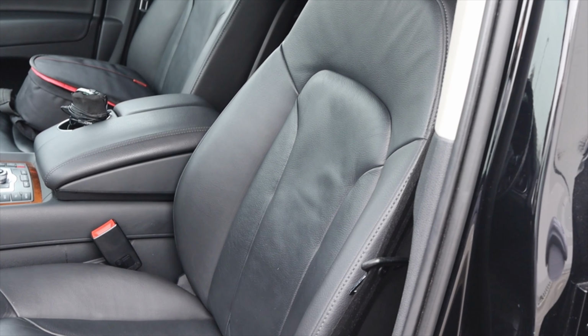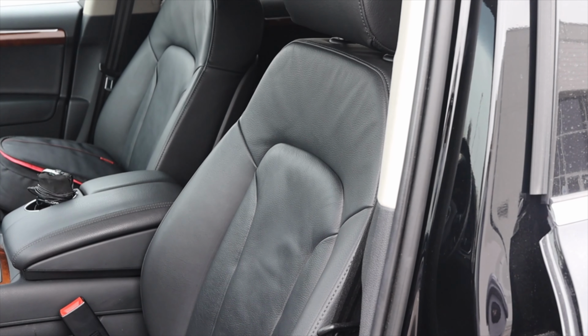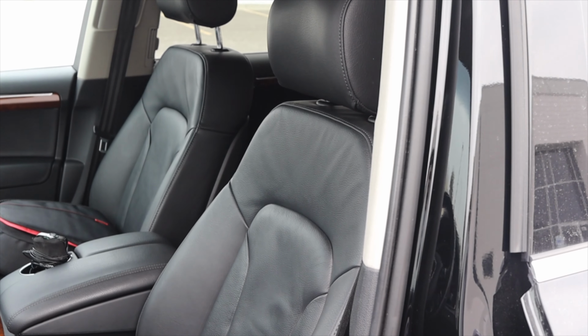But they are nice and comfortable. They're exactly what I would expect out of a nicer SUV like this. They're not super aggressive. They're not overly plush or sloppy or feel like jello. They're just good, solid seats, and I can't complain too much. But speaking of seats, let's do a back seat review.